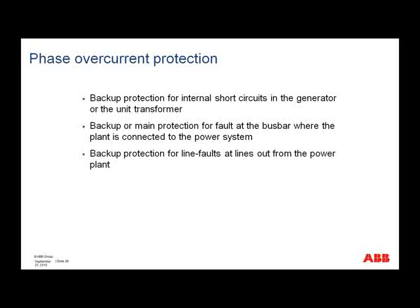Turning now to the phase overcurrent protection. If you look at the bullet points here, you'll see they are very similar to what was said for the under-impedance. Okay, so we're talking about backup protection for internal short circuits in the generator or unit transformer, primarily though for current fed from the network side. Backup or main protection for fault at the bus bar where the plant is connected to the power system, and also backup protection for line faults at lines out from the power plant.